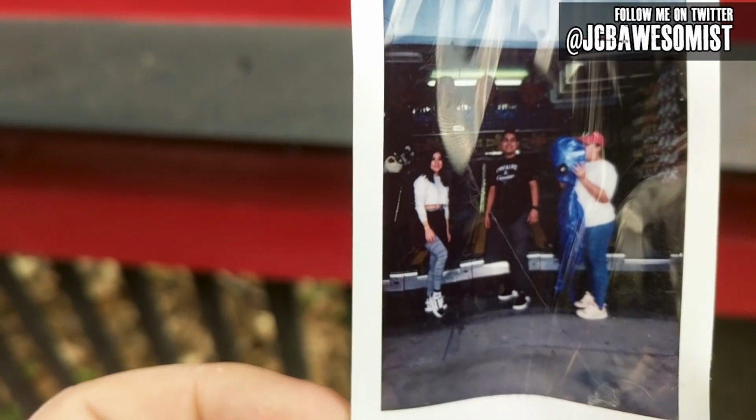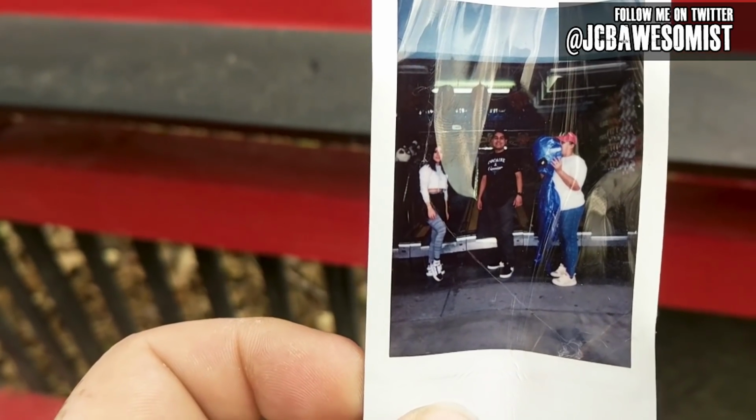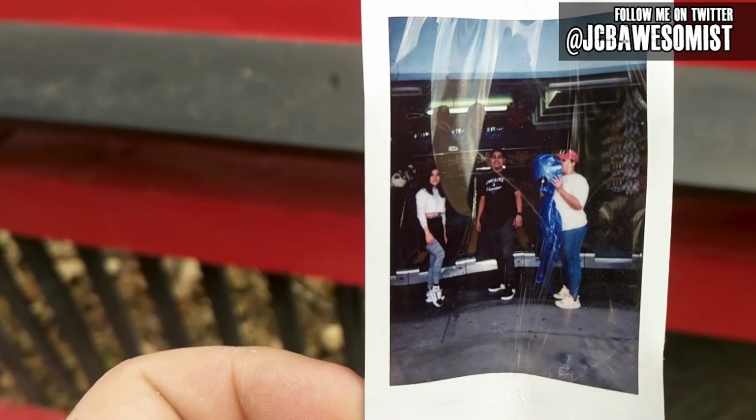Looks like a guy, a girl, and someone blowing up an alien balloon. Cool. I'm gonna put it back up there.